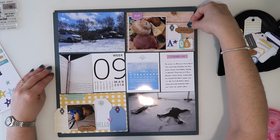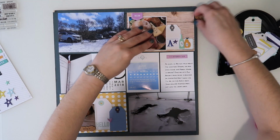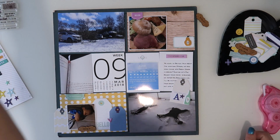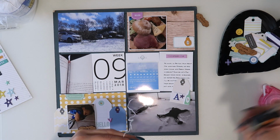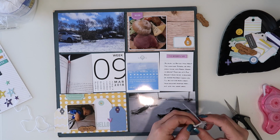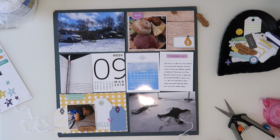And I also used that tab called Delish. Because I'd used that up in the top corner that brought in that lilac colour, I did make sure that I got a couple of other puffy stickers on there that also had the same colouring, so that that would spread throughout the page.